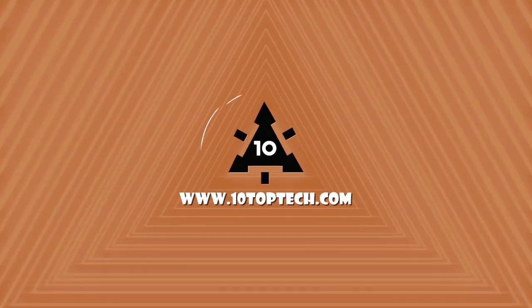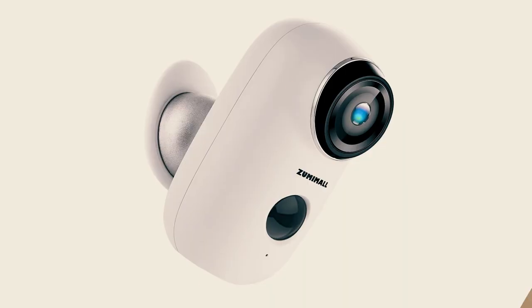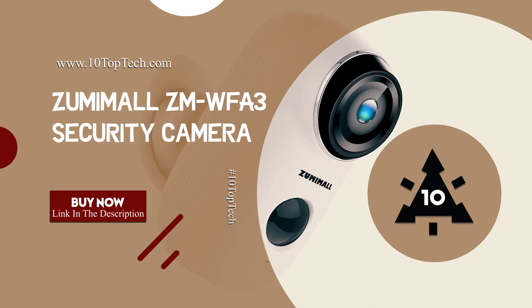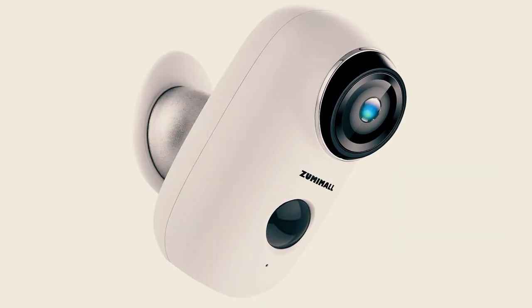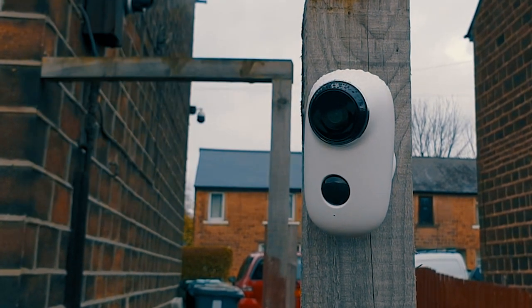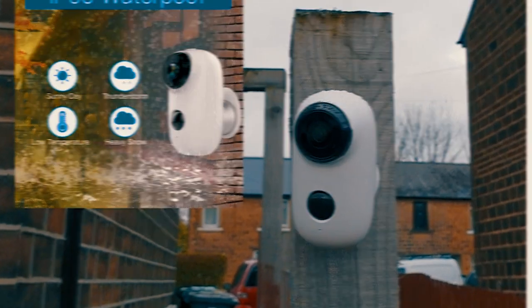Let's get started with the best outdoor security cameras. Number 10. Zumimall ZMWF-A3 Security Camera. View at Amazon. At number 10, it's the Zumimall ZMWF-A3 Outdoor Wireless Security Camera.